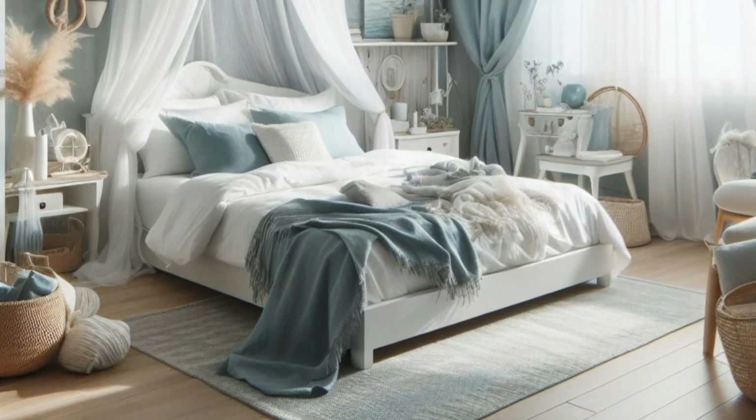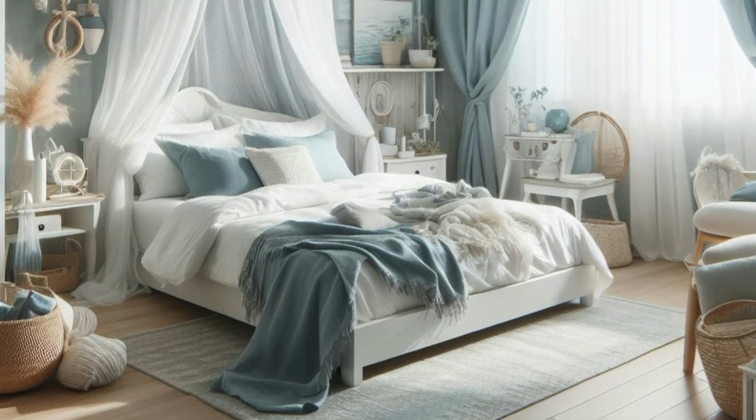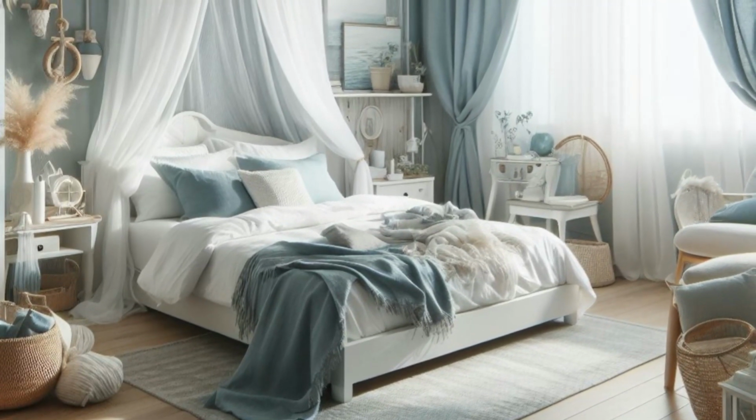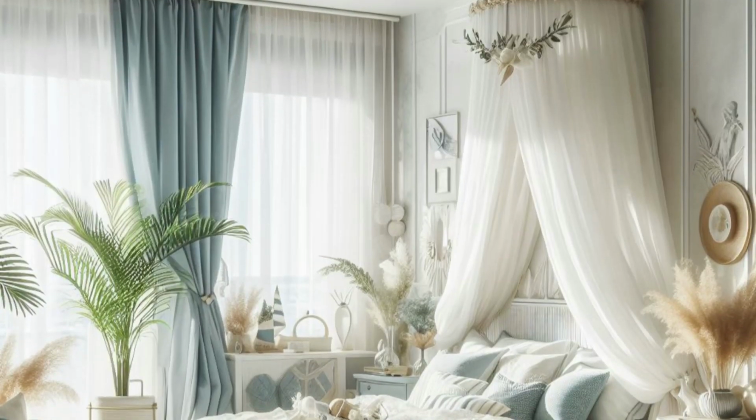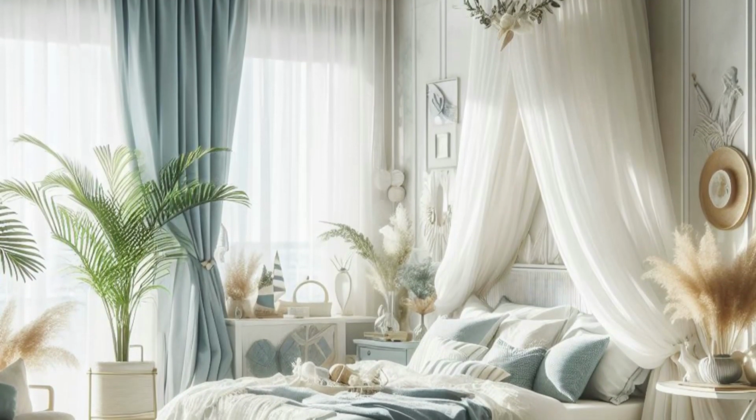tranquil seaside paradise. It's not just a bedroom, it's a sanctuary of serenity, a haven of coastal calm, and a testament to the beauty of coastal living. Welcome home to your own coastal oasis.